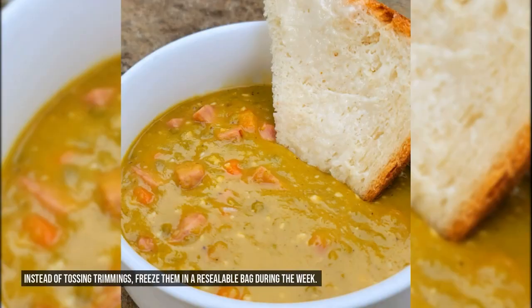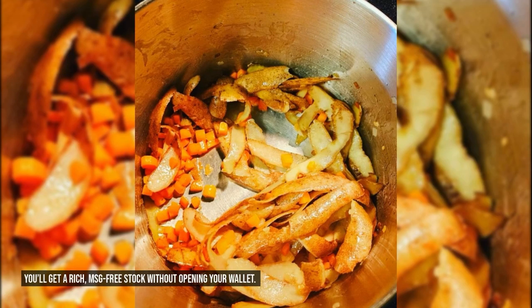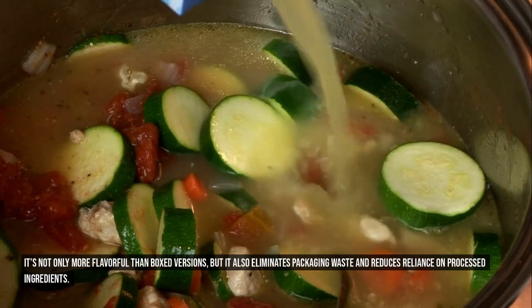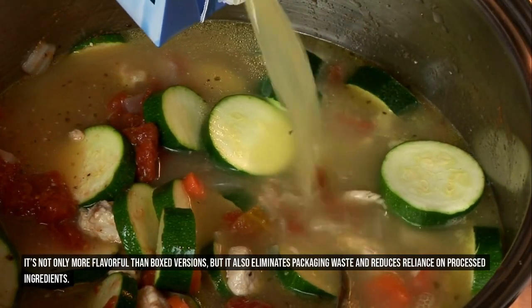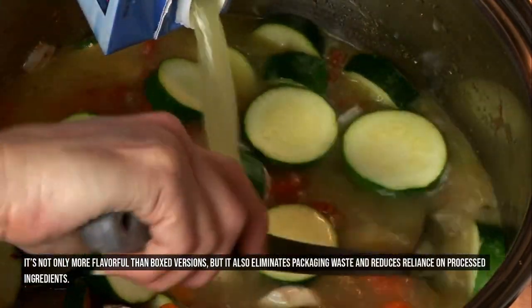Instead of tossing trimmings, freeze them in a resealable bag during the week. Once full, throw them in a pot, add water and herbs, and simmer for 2 hours. You'll get a rich MSG-free stock without opening your wallet. It's not only more flavorful than boxed versions, but it also eliminates packaging waste and reduces reliance on processed ingredients.